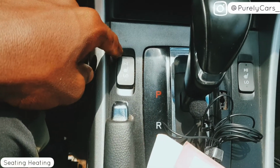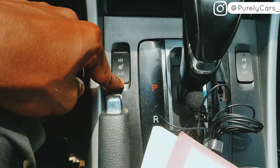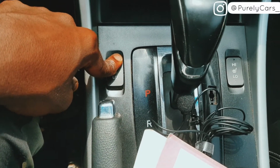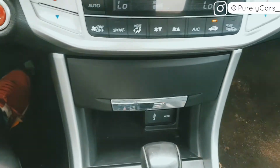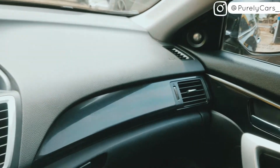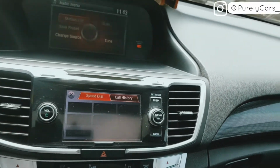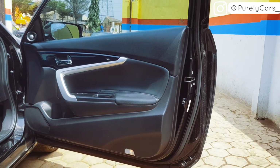to the media. Then the seat actually has heating, so if you put this on, the seat gets warm. You can actually put it on low or put it on warm. I actually have it on right now and it feels good. The seat gets warm. I love the way Honda designed the interior features. The seats are comfortable and everything is just where you want them to be.